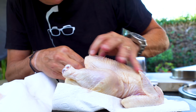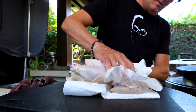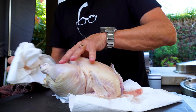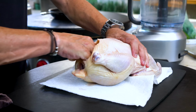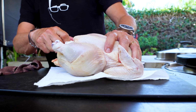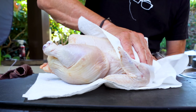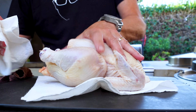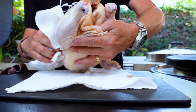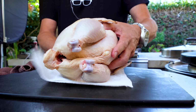Make sure there's nothing else in here. You have to be careful because sometimes you never know. Now we want to dry them off beautifully. That means outside and in. So paper towels inside to dry it off. The chicken moisture is not bad for you. It's just not helpful when you're trying to make a chicken beautiful, crispy, gorgeous, all that. So when he's all done, get rid of the paper towels.